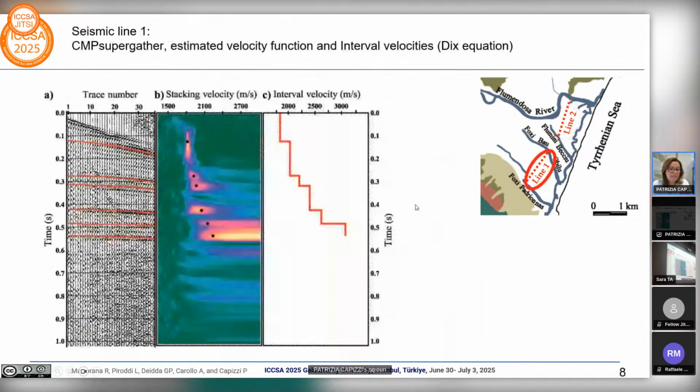On the left side of this slide, we can see the common midpoint supergather derived from three adjacent common midpoint gathers along line 1. In the central part, the corresponding semblance analysis shows the estimated velocity function, and in the right part, the interval velocity determined by the Dix equation. Stacking velocities were based on an integrated evaluation of constant velocity gathers, constant velocity stacks, and semblance analysis.